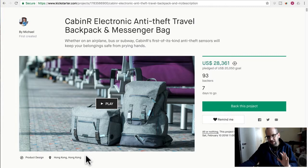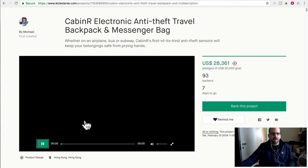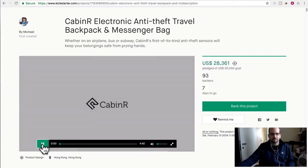I want to be supportive of these guys, but I'll also be very fair. And especially because they're from Hong Kong, I'll also go a little bit hard on them because I want them to succeed. So this project is not exactly a smart bag in the sense of those ones that have the power banks and the USB plugs in them. It does have a lot of nice features like pass-throughs for charging your phone and stuff. But the main feature on this thing is the fact that it has a security alarm system.